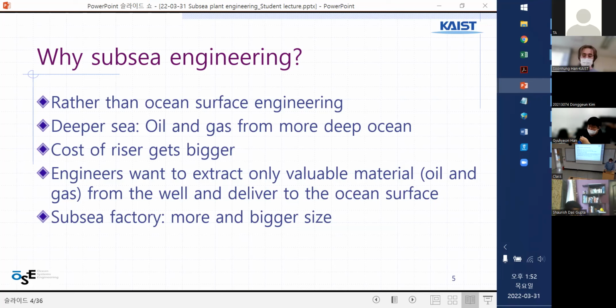The cost of the riser, which is the connection between the structure and the host facility, like an FPSO, gets bigger. The price gets really high, especially when depth is very large. Engineers want to extract only valuable material from the well and deliver it to the ocean surface. And with a subsea factory, we can have many little facilities which will make, in addition, a very big structure.